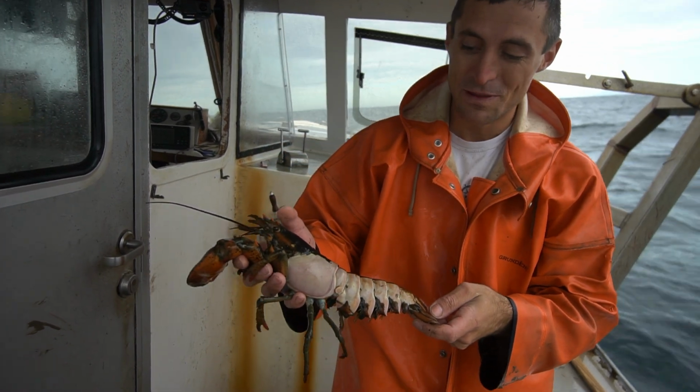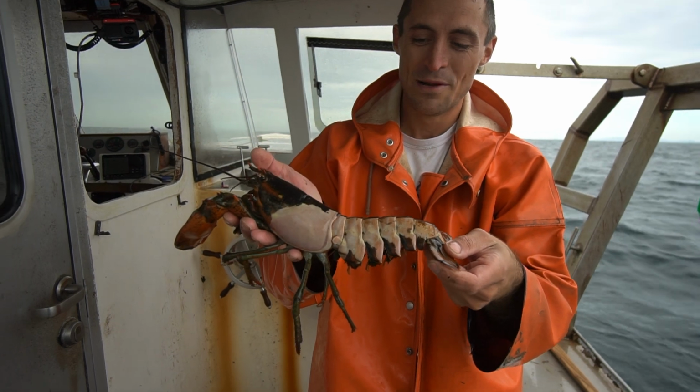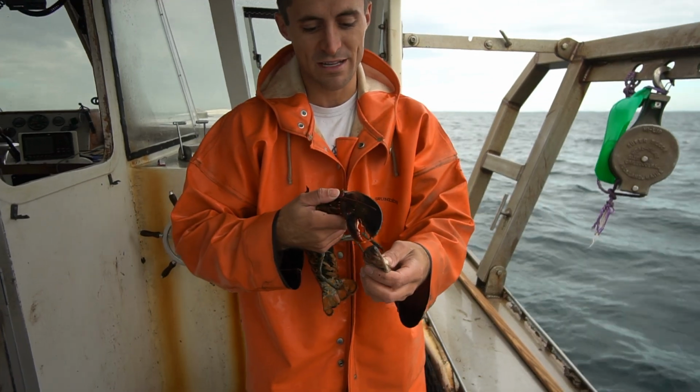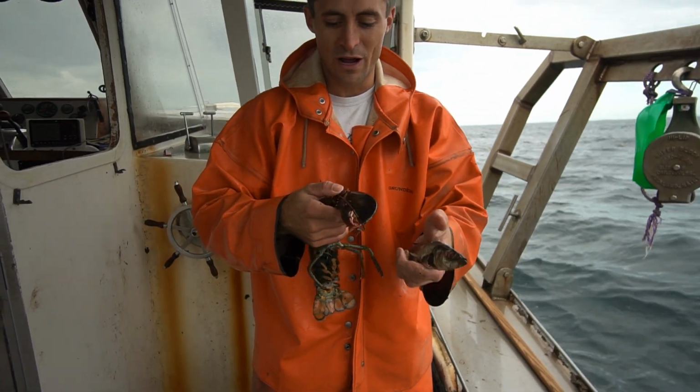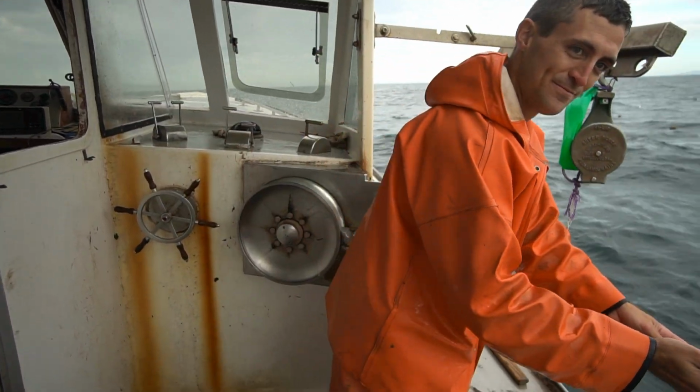This is probably the coolest lobster I've ever caught. I caught a blue one one time, but this one probably beats that. We're gonna give her a snack, send her on her way. Hopefully she'll make some cool looking babies. There she goes.